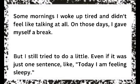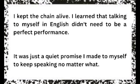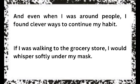Even if it was just one sentence like, "Today I am feeling sleepy." I kept the chain alive. I learned that talking to myself in English didn't need to be a perfect performance. It was just a quiet promise I made to myself to keep speaking no matter what. And even when I was around people, I found clever ways to continue my habit.